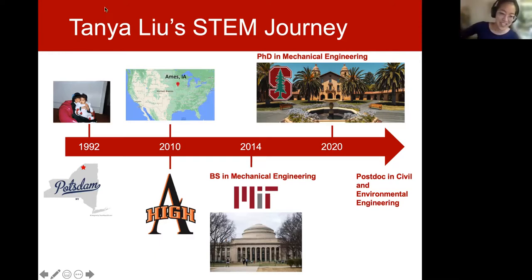All right, thanks for that introduction and also for having me today. So I thought I'd start off by summarizing, if you look at it from when I was born. I was born in Potsdam, New York. This is a picture of me. I'm the tiny one, and that's my older sister carrying me. And then for the rest of my life, I moved around a little bit, but in high school and middle school, I grew up mostly in Ames, Iowa. That was where I went to high school.